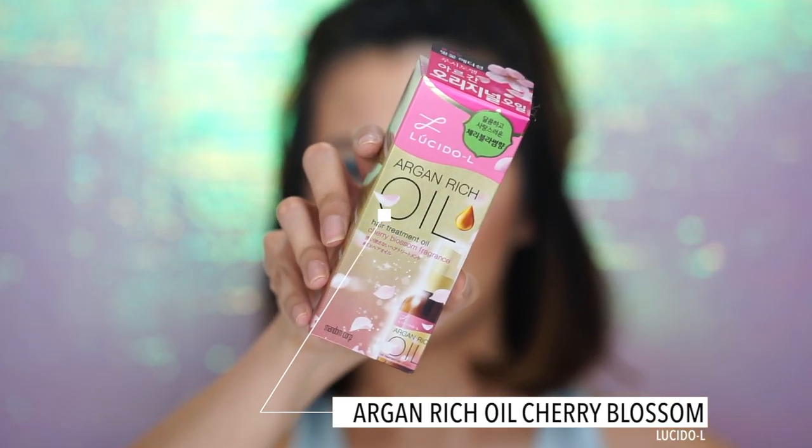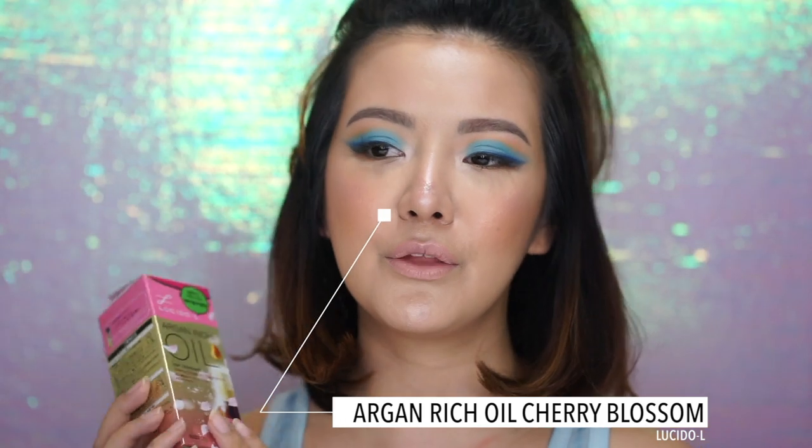Another thing I got, this is not exclusively Korean. If I'm not mistaken, it's actually Japanese, but it was selling for a pretty good price in Korea, and I thought I'd get it. This is the Lucido-L Argan Rich Oil Hair Treatment Oil. This one is a limited edition in the Cherry Blossom fragrance. Now, the reason why I got this is because my friend had it on a vacation that we were taking together. I didn't have a hair serum or oil or whatever, and my hair was feeling really dry. I do have bleached ends, so I tried out her serum, which was this one. I loved it and decided I had to go out and get one, so I got it in the Cherry Blossom fragrance, and that's the end of the story.